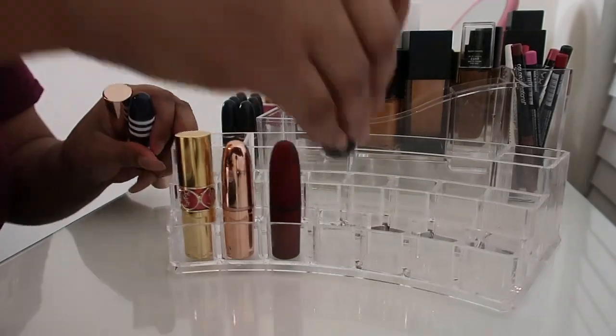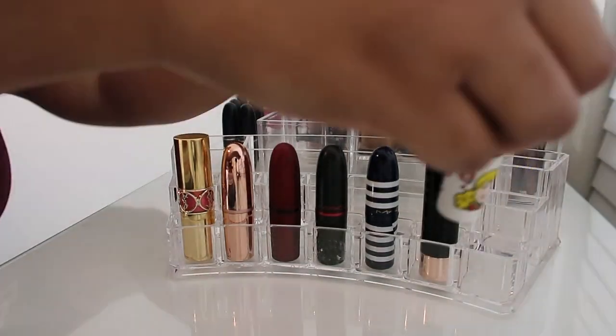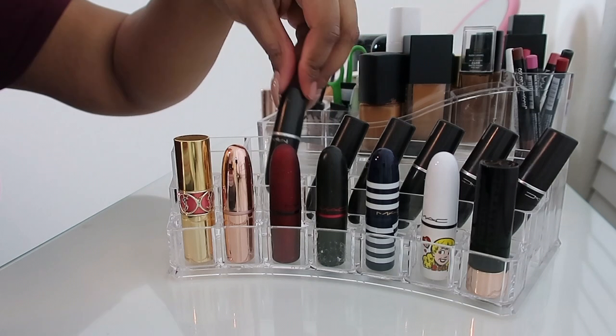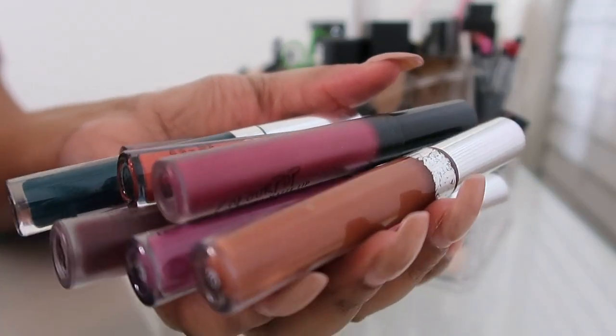Now that I wiped all my foundations down and organized my eye and lip pencils, I am wiping down my lipsticks and my display here. I'm just putting some of my more collector item lipsticks in the front for display, and then I'm turning all my MAC bullets that I use pretty often upside down just so I can find the color.